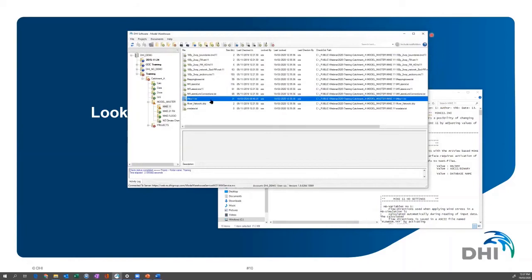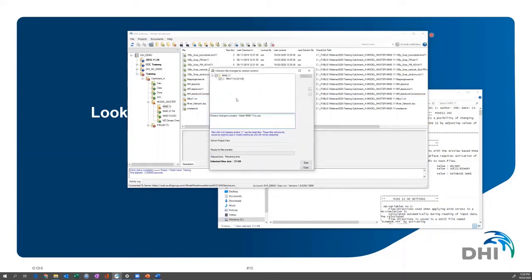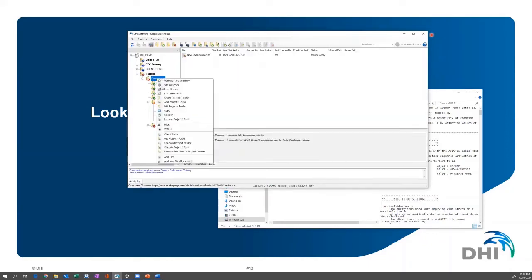Okay, so I can now decide what I want to do. I can check in this file. If I execute check-in on a file, it will only give me that file. I can alternatively go up as far as I want to go, up to the root, and also check in.